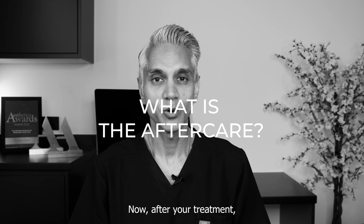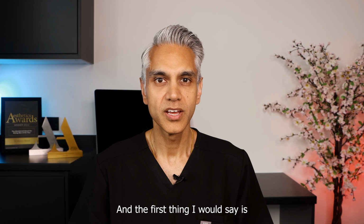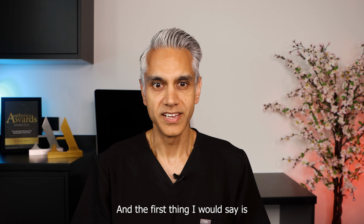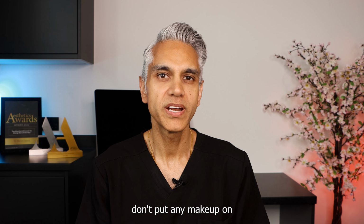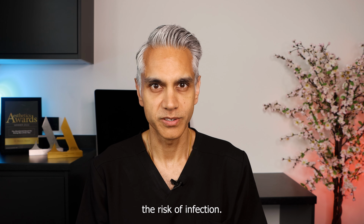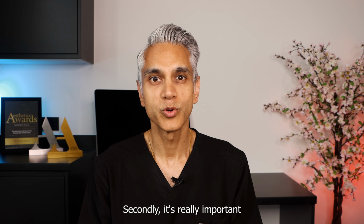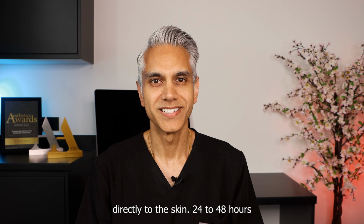Now, after your treatment, your post-care instructions are really, really important. And the first thing I would say is, if you can, don't arrive with makeup, but afterwards, don't put any makeup on because we want to limit the risk of infection. Secondly, it's really important to apply sun cream and avoid any sunlight directly to the skin.